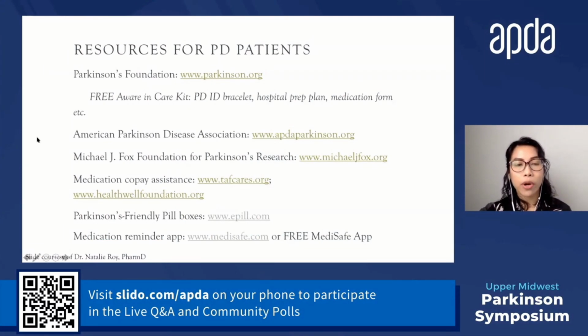Here are some resources for Parkinson's disease patients, if you're interested. This is a part of the support group that surrounds patients with Parkinson's disease that have been very beneficial.